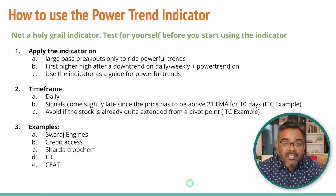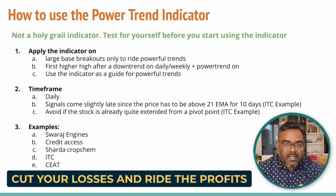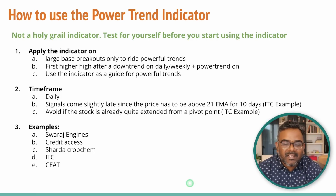If you think this is going to change your way of trading, I don't think it will, until you have a very strong risk management technique. So there will be losses, there will be profits. You need to cut your losses and let your winners run. Now that's going to be the holy grail for any indicator, any strategy you use. You have to cut your losers and let your winners run. Right? That's the holy grail for any strategy. And there's no indicator in the world which will give you a 100% win rate. Let's be clear on that.